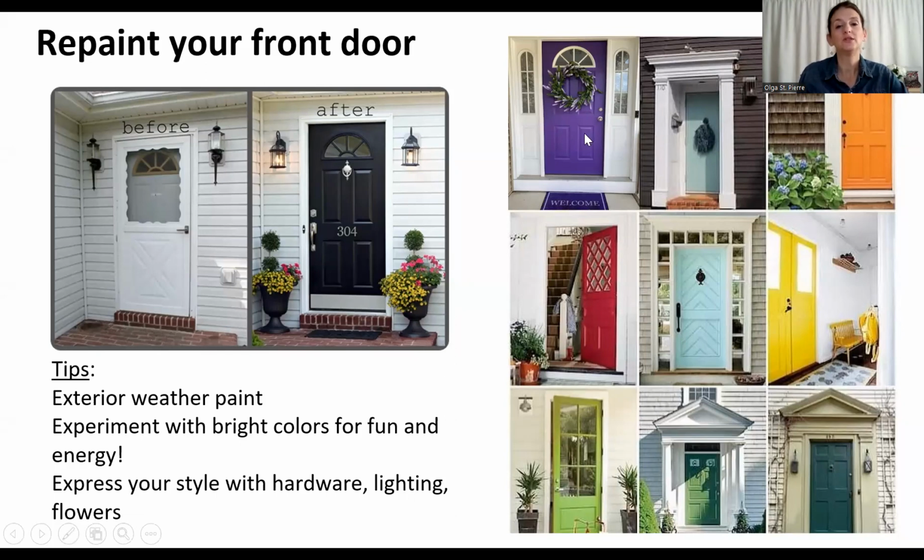The purple door is actually a client of mine. Her favorite color is purple. And she moved out of a community where there were actually restrictions on the colors and what you can do with the exterior. So she was super thrilled. And she's like, hey, Olga, I'm thinking about painting my front door purple. I said, Stephanie, go to town. I love that idea.